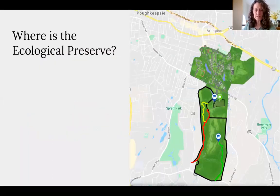Okay, next slide, please. Okay, so like Lauren said, I'm just going to give a brief introduction to the Environmental Cooperative and the Vassar Farm and Ecological Preserve. We are located on Vassar College campus. We're actually this whole southern rectangle of the college. Many people know us as the Vassar Farm or the Vassar Farm and Ecological Preserve. Actually, most of this is designated as an ecological preserve. Pretty much from this area south is an ecological preserve.